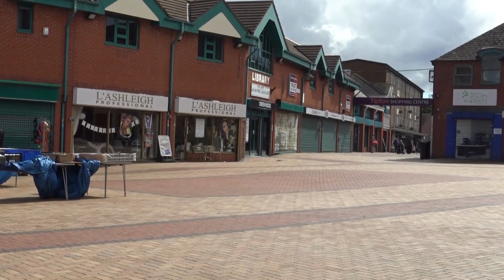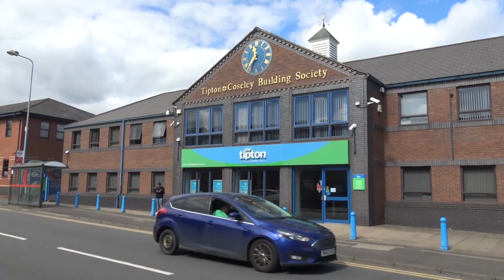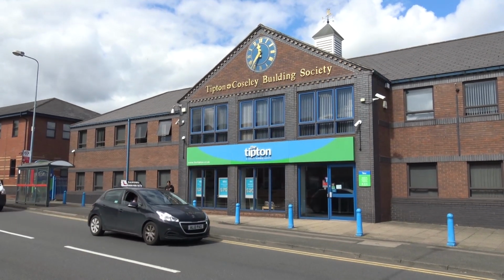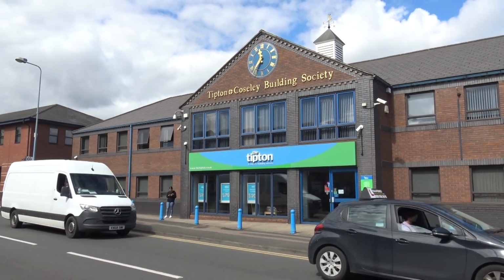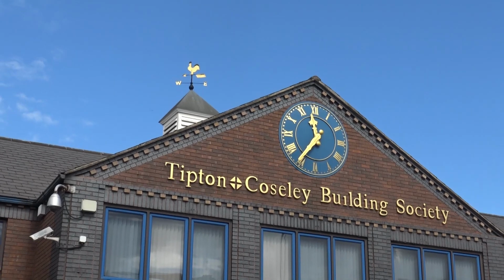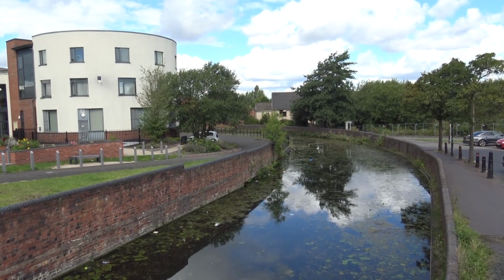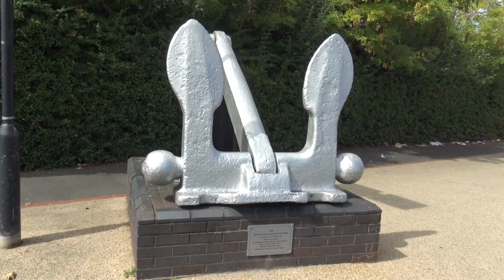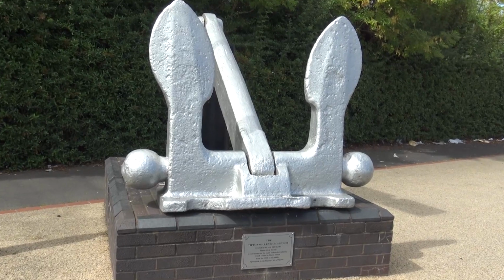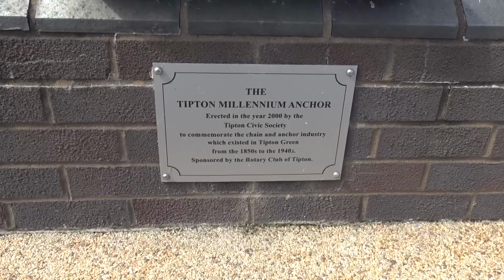Carrying on, there's a shopping area with space for a Tuesday market. Also on Owen Street, there are the headquarters of the Tipton and Coseley Building Society. Founded in 1901, it's still a mutual organisation. Towards the top of Owen Street, by a loop of the canal, there's the Tipton Millennium Anchor. It commemorates the chain and anchor industry from the 1850s to the 1940s.